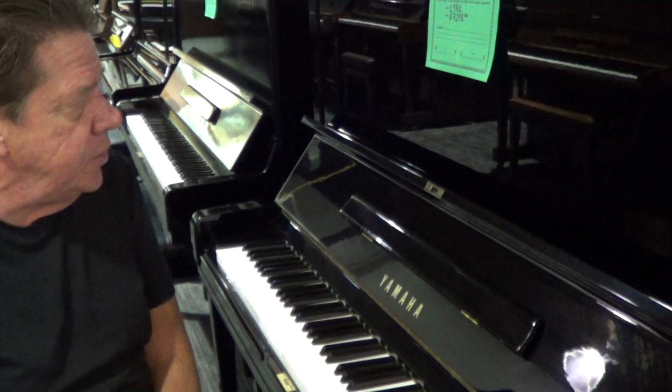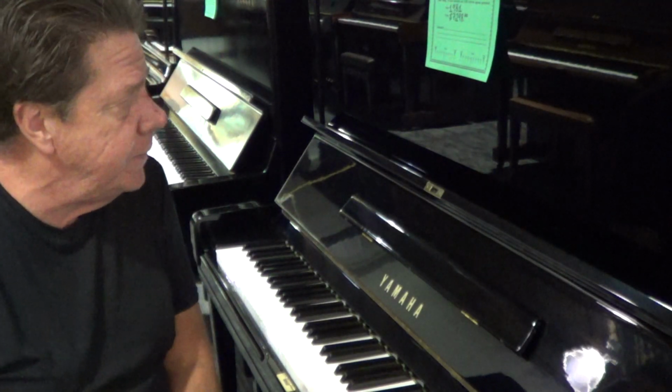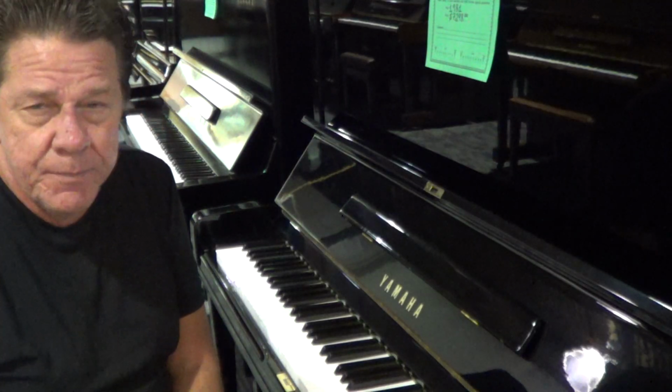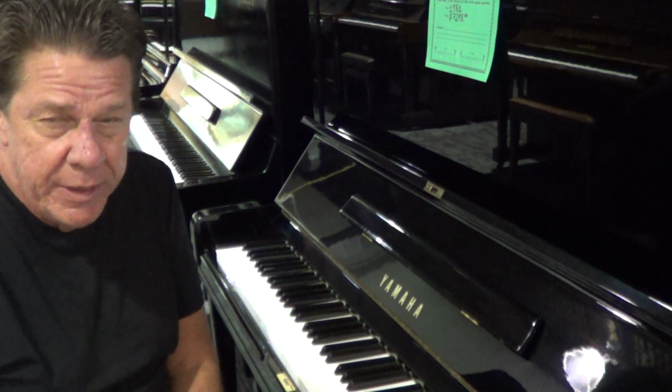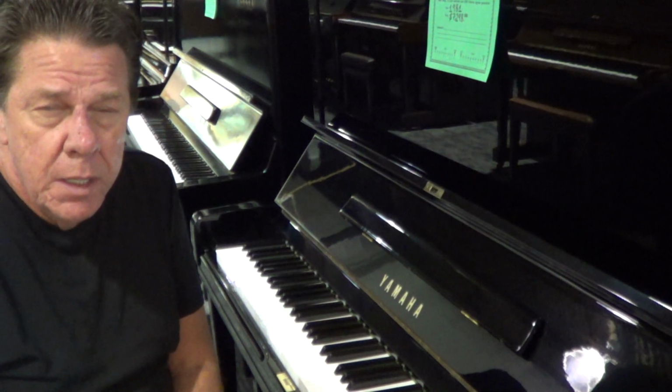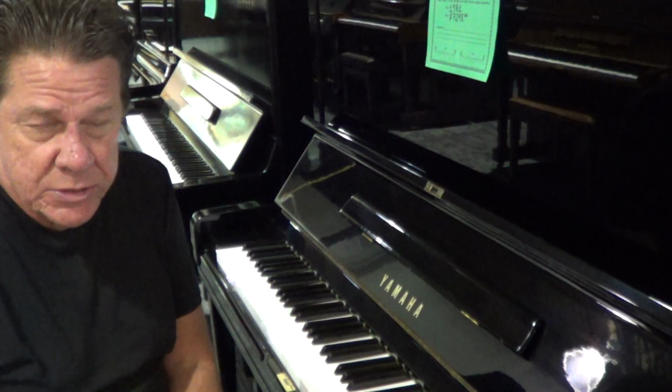As far as touch and tone, from a 1 to a 10, 1 being very mellow, 10 being bright, I'd put it at a 5. Touch is light. It's not heavy. 1 would be extremely light. 10 would be unplayably heavy. I'd put it at a 4. So it has a 4 in touch and a 5 in tone for the piano teachers that ask.